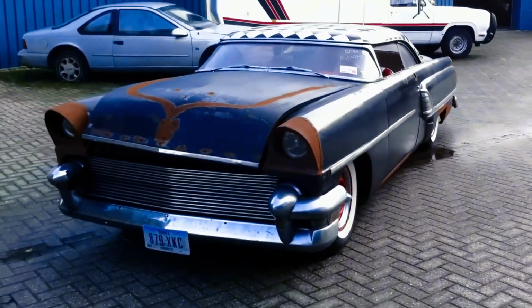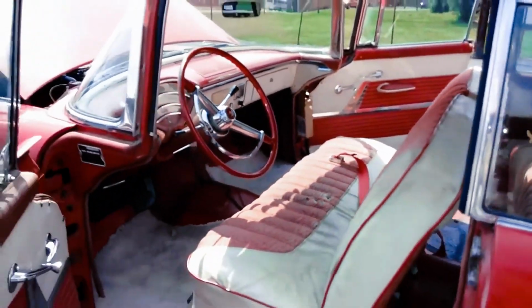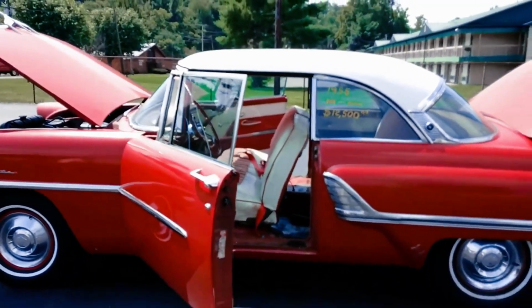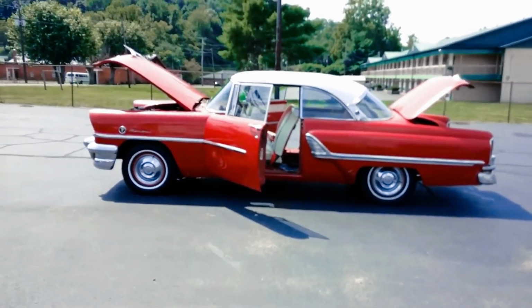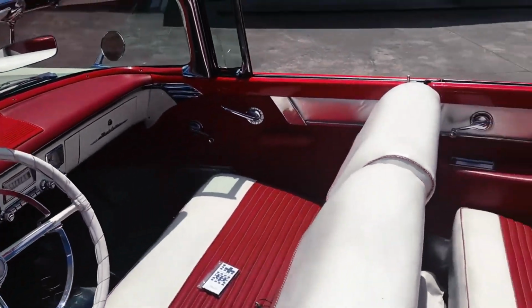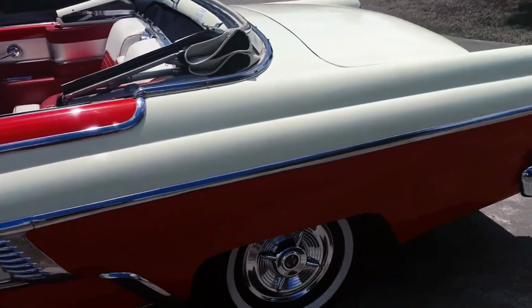The 1955 Mercury Montclair is a fascinating piece of automotive history. While it succeeded in turning heads with its striking design, its lack of performance and muddled identity hindered its ability to compete in a rapidly evolving market. Today, the Montclair stands as a reminder of the challenges automakers face when trying to balance style, performance, and market positioning.